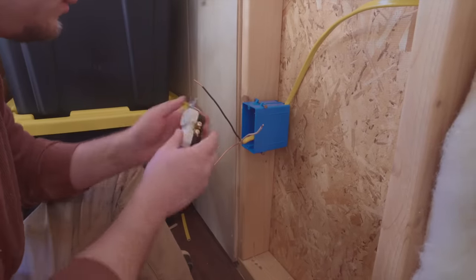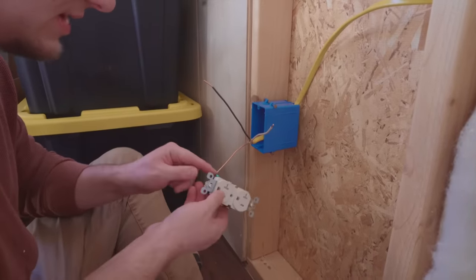White on silver, brass on black, and then that is the grounding one.